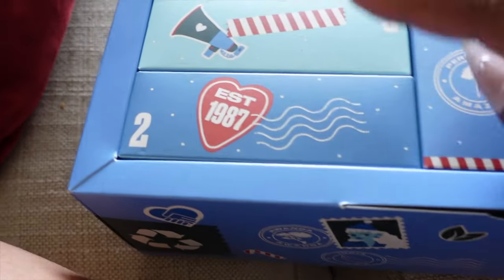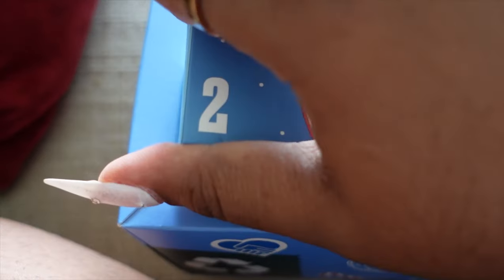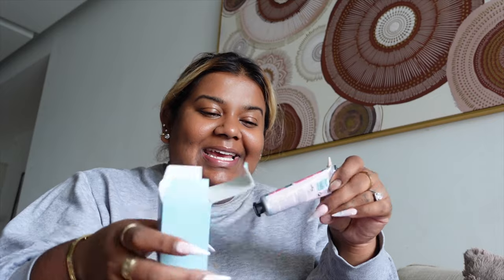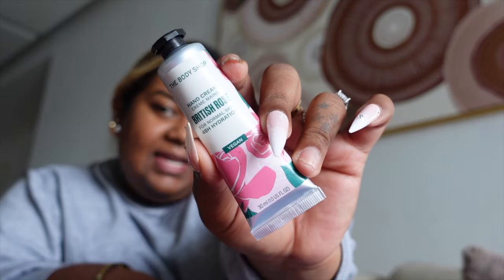Okay. Before we finish up, guys, we are going to open up day 2 of our advent calendar. Oh, Isa right here. The nails. Okay, yeah, we got it. Body Shop advent calendar. Remember, the advent calendar is on sale in Body Shop. You can actually get it as a present for your loved ones. It's a hand cream. Yes, it's the British Rose hand cream, guys. And I love getting these minis, you know, because they actually make very great stocking stuffers. Like, give to friends and family. I even put it in my own socks.